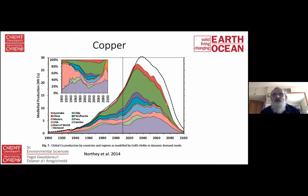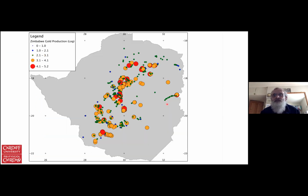And this is a serious problem when we consider, for example, that a fully electric vehicle requires 4 times as much copper as an internal combustion engine powered vehicle. So that has great implications for geologists and structural geologists in particular. Where are we going to find these extra resources that we so urgently need?